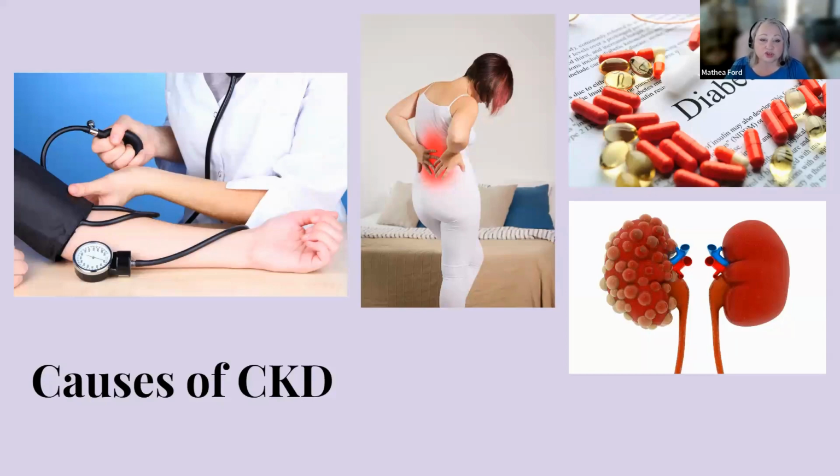Elevated blood pressure can strain the kidneys over time, leading to damage and reduced function. Glomerular nephritis refers to the inflammation of the glomeruli, which is in the nephrons, the tiny filtering units of the kidneys. While it's often caused by an immune response, the exact reasons can vary. Polycystic kidney disease is a genetic disorder where numerous cysts form in the kidneys. These cysts can enlarge the kidneys and impair their function over time.